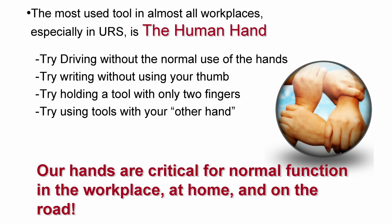Try driving without the normal use of the hands. Try writing without using your thumb. Try holding a tool with only 2 fingers. Try using tools with your other hand. Our hands are critical for normal function in the workplace, at home, and on the road.